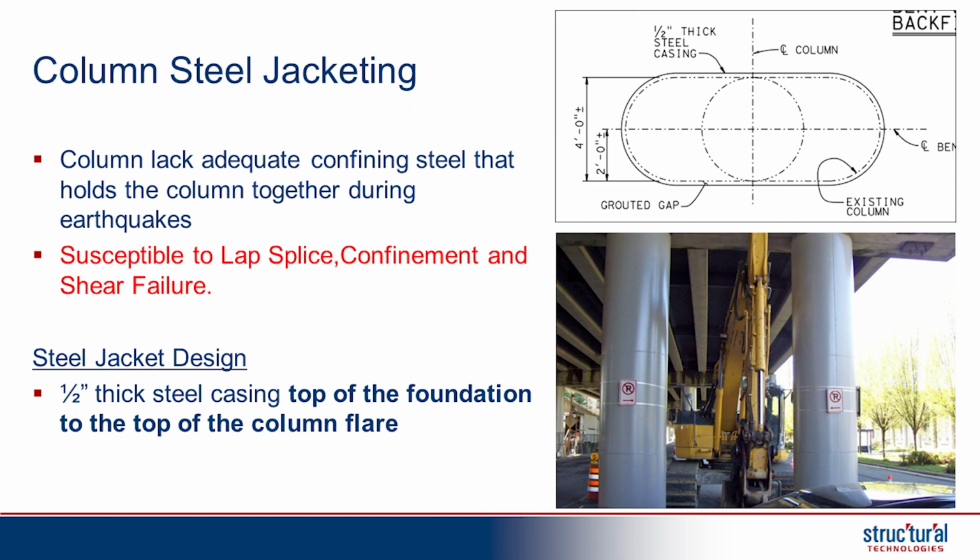Enter the steel jacket. Does anyone have any experience with utilizing steel jackets on their projects? Okay. So in this case, we're talking a 1/2-inch thick jacket from the very bottom to the very top, all the way through, designing for the maximum force that might be applied. Confining the column, giving you better performance.